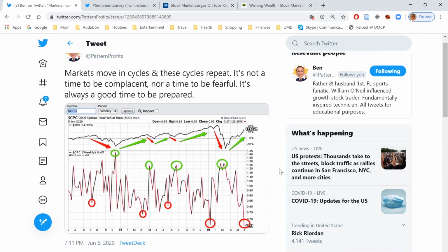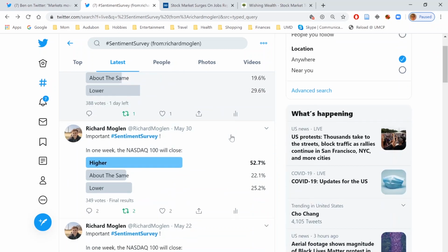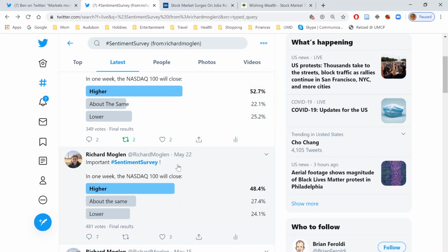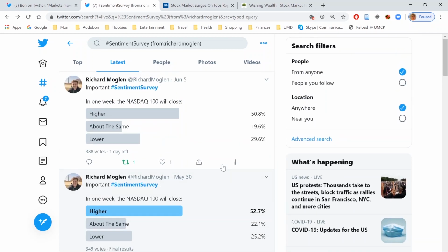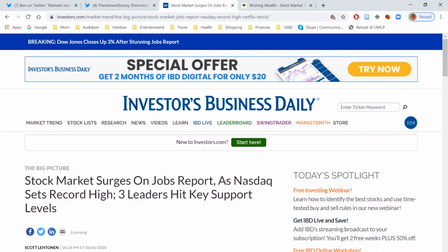So obviously this is secondary to price and you should follow the trend, but this is something to be aware of. And I've noticed in my own personal surveys that in the recent weeks, people have been very, very bullish, above 50% last week, the week before that, and close to that on May 22nd. So keep this in mind. This doesn't mean that we have to have a pullback, but it might make it a little bit more likely. So with that being said, let's head on over to the IBD Big Picture article from investors.com.